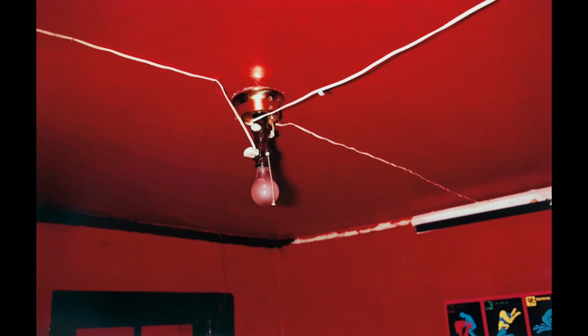One of Eggleston's most notable photographs is known as the Red Ceiling. He creates a feeling of tension and unease. This is due to the perspective being used. You're almost at the level of the light bulb, and the overwhelming presence of red can feel somewhat oppressive.